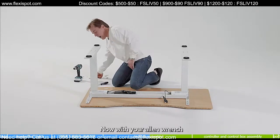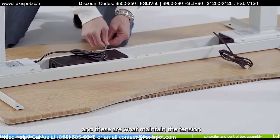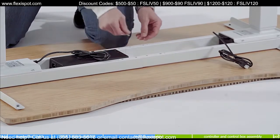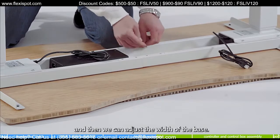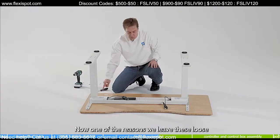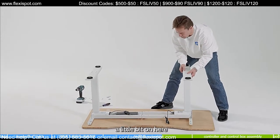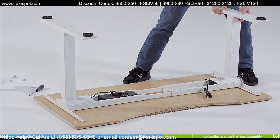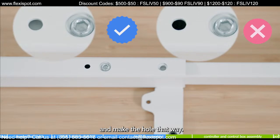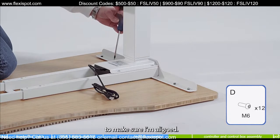Now, with your Allen wrench, there are 4 set screws in here, and these are what maintain the tension on the slider. We're just going to loosen these up a couple of turns, and then we can adjust the width of the base. Now, one of the reasons we leave these loose is because we're going to need to lift up a little bit on here to slide it out. All you have to do is put a little pressure on the drill and make the hole that way. Now I will drop a screw into the hole to make sure I'm aligned.